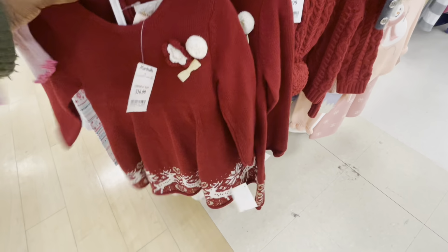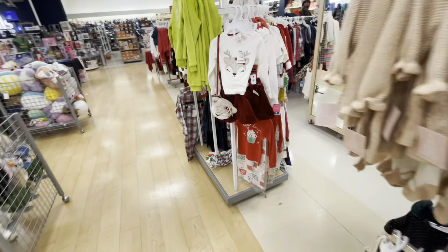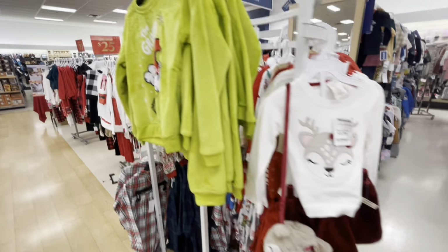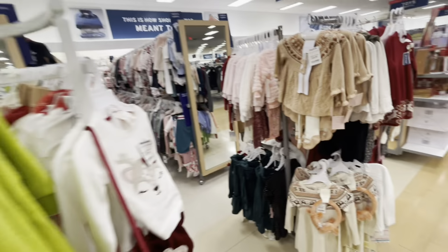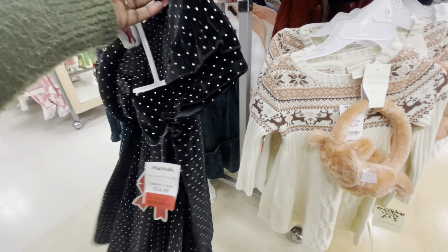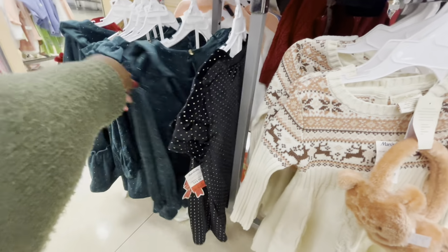The dress. Oh, you can get this one. I think that little set is too cute for 25. I like the little purse. A little Grinch sweater. 13. Oh, look at this. 17. This one is 17. This is marked down to 12. This is a cute New Year's outfit for a little girl.